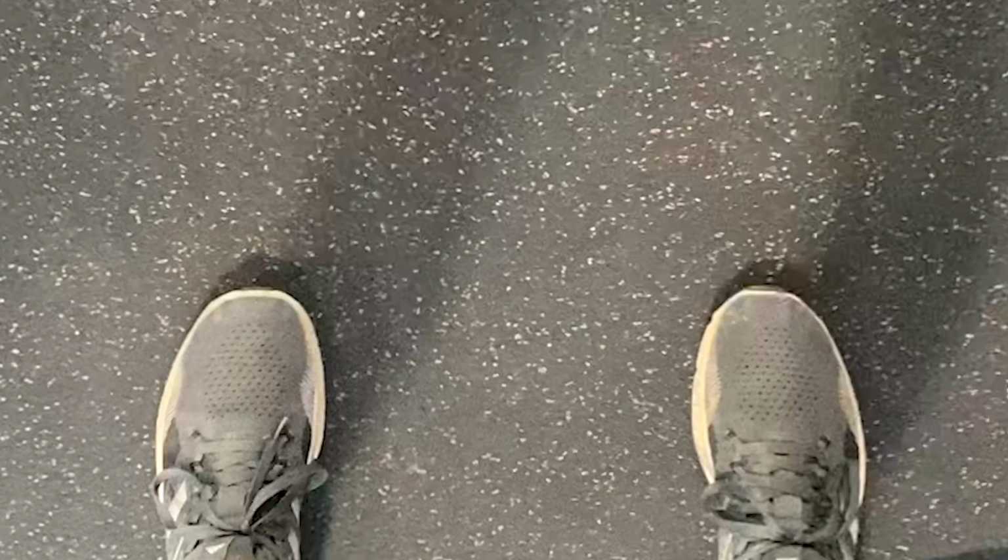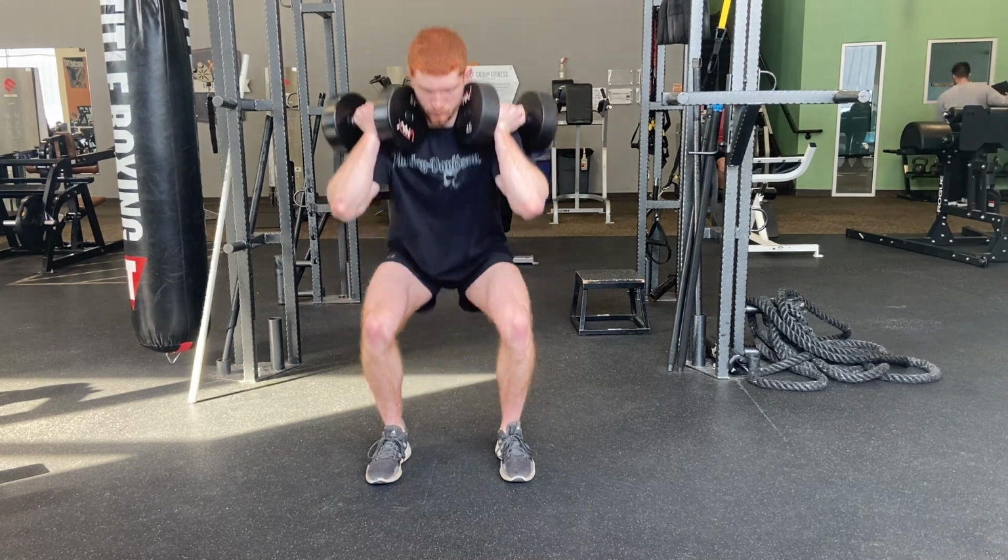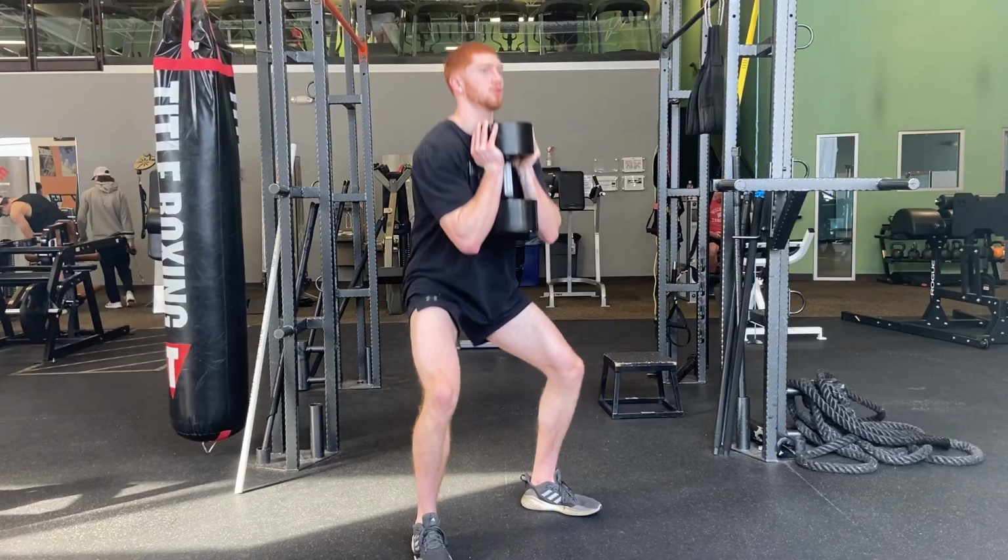Some people like a narrow stance, some people like a wider stance. So just try and find what feels right for you. And as you have a wider stance, you're going to want to angle your feet outwards. And everyone's different, so just do the one that feels the best, that allows you to squat the deepest.